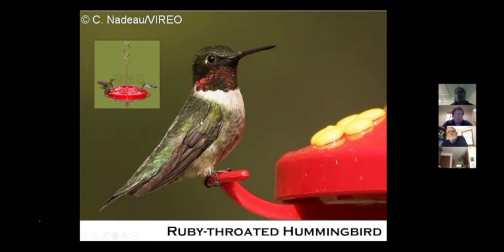When you're feeding these birds, you do not need to use red dye when you make your sugar solution. And your sugar solution should be 4 parts water for every part sugar. So if you're using cups, 4 cups of water, put in 1 cup of sugar, dissolve it good, and put it out. Do not put in the red dye. It's completely unnecessary. These birds are attracted to the red and yellow features of the feeder themselves. And they'll come inspect even a glass of sugar water, which doesn't have any red in it at all.